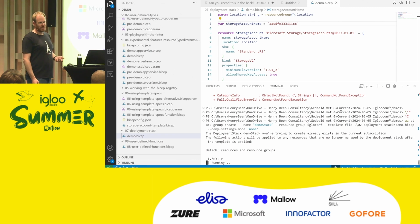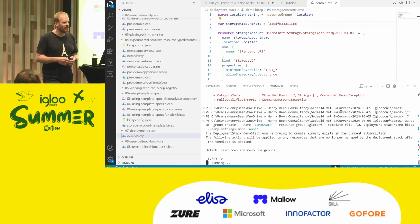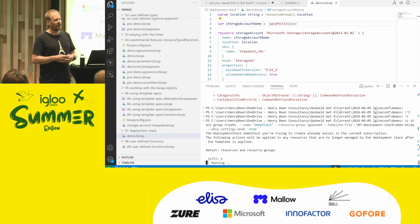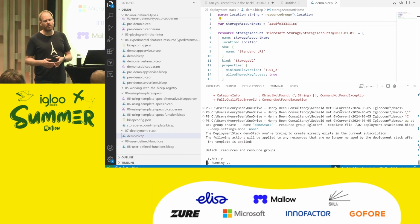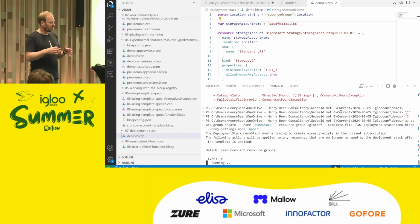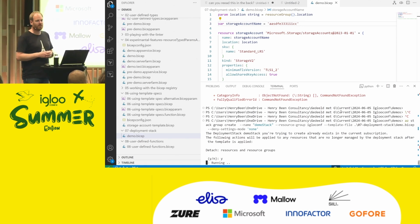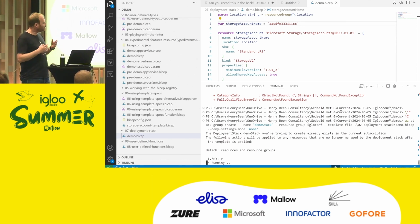What we will hopefully see is that in the stack we now have storage account C, ending in C. We have no detached resources because there are no resources detached in this latest deployment. And we will see that number 2 is removed both from the stack and from Azure, if, and only if, when you're giving a demo, you don't forget to add --delete-resources.